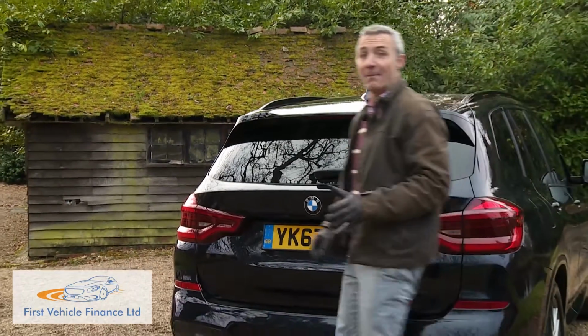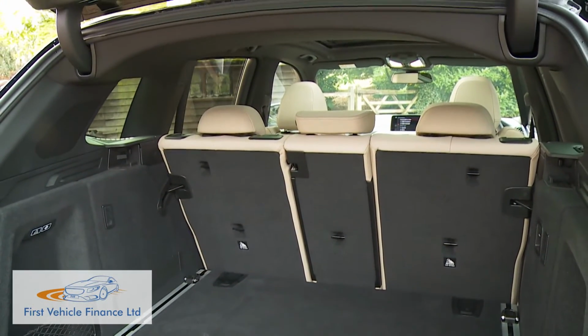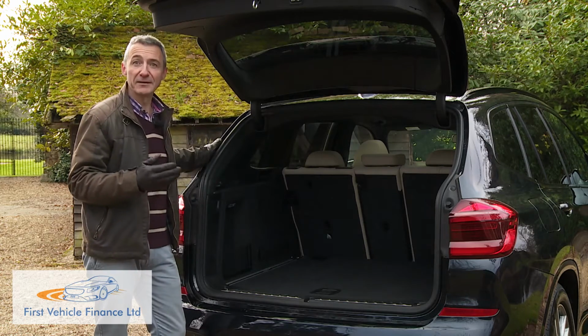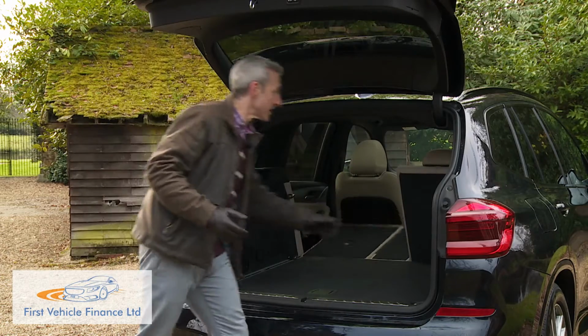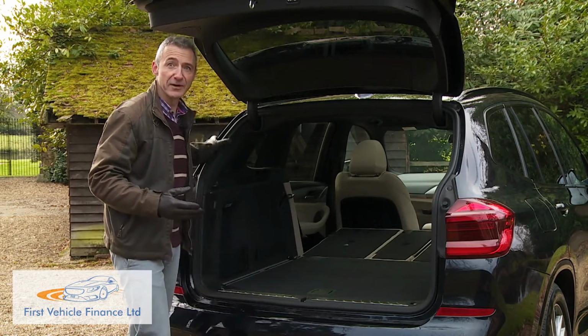Let's take a look out back. Once the powered hatch rises, you're provided with 550 litres of capacity. Now, if you have paid extra for the reclining back seat, that process is neatly activated by these cargo sidewall catches. And once they've been pulled, a 1,600 litre cargo area is revealed.